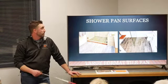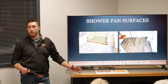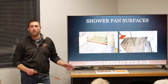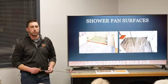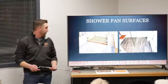One thing to keep in mind, though, is if you're worried about slipping in the shower or the grip, those smaller tiles definitely provide more grip because you have more grout joints and it's just more surface to grab onto. So it's balancing those two factors.